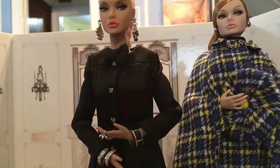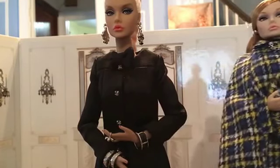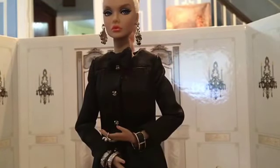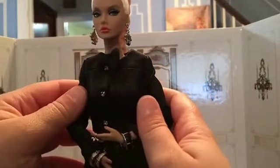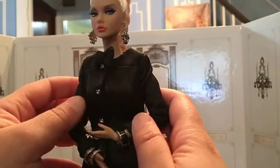Positively Plaid has a light pink. Friday Frug has a deeper pink, which is going to make sense again because it's a darker outfit. You don't want to go light with a dark outfit, so it makes sense to have darker lips. But again, you don't want a red lip here because that would not be in keeping with the teenage model look.